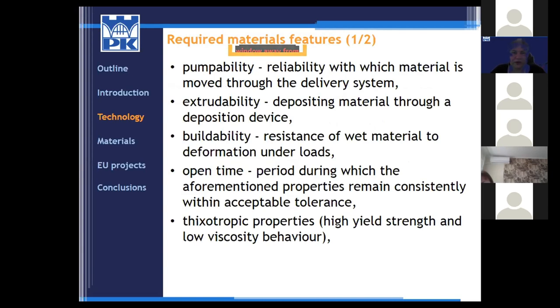And just shortly, because I do not speak about all of these properties, I would like to show you that finding proper materials for the 3D printing industry is quite a challenging task. The material must have a lot of properties, and we need to pay attention to different kinds of properties, sometimes very hard to achieve.